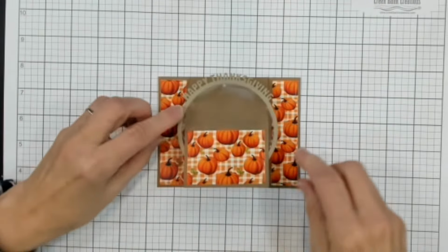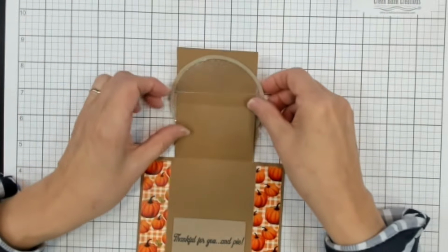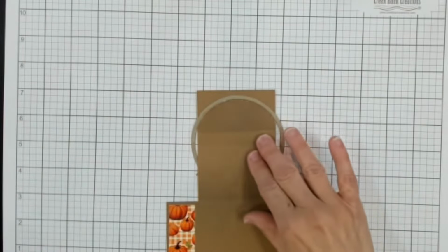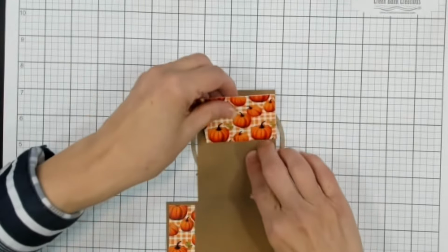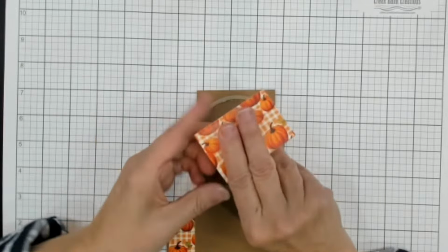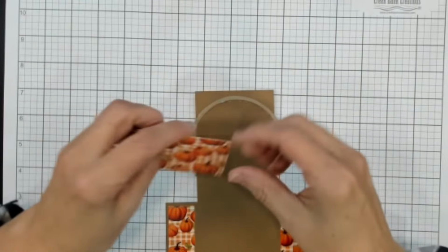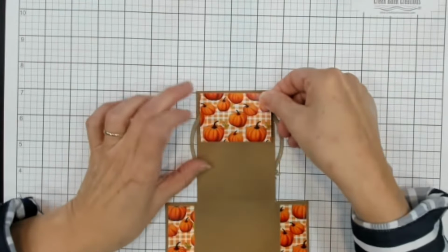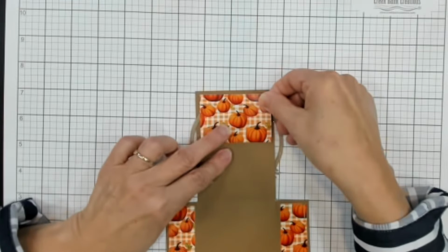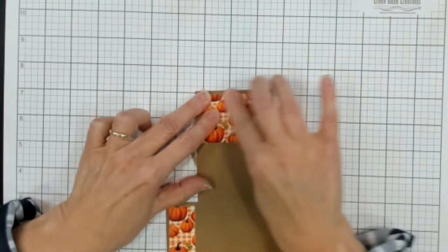And now we have adhered our piece. We have that nice stand up. I'm going to flip this up. Adhered it. And I am going to add another pumpkin piece back here for stability. Okay, so we're going to put that right there.